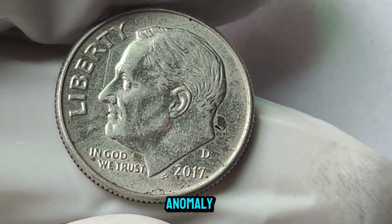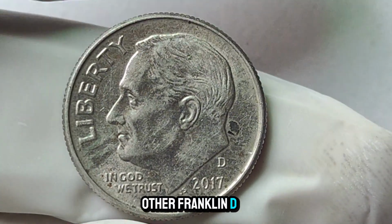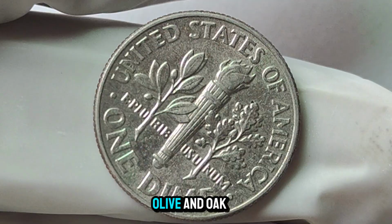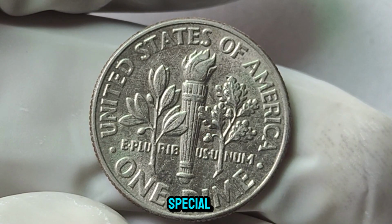hiding a historical anomaly. Now, on the surface, this dime looks just like every other. Franklin D. Roosevelt's profile on the obverse, torch flanked by olive and oak branches on the reverse, and that little D mint mark tucked beside the date. So what makes this one so special?